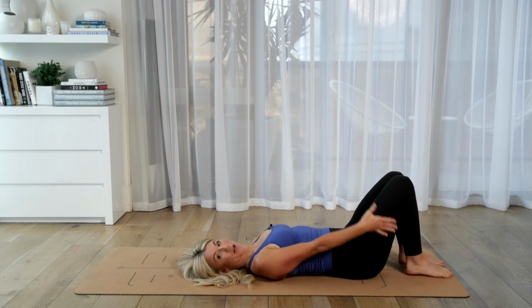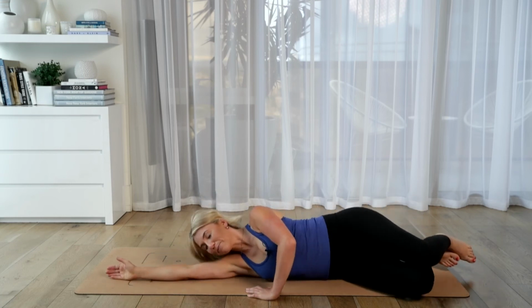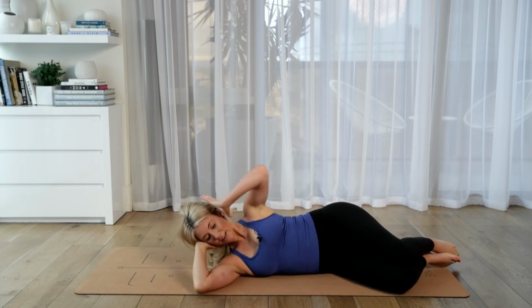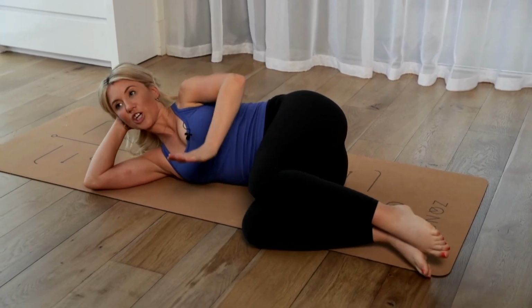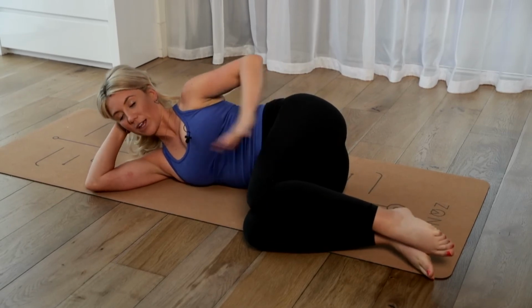Beautiful. From there, we're gonna bring that hand up and over, rolling over onto your side. Good, and from here, we're gonna make little earmuffs. So take your hand behind your ears and bring your elbows close and bring your knees up. If you need a little bit of extra activation, you can always put a cushion or a ball between your knees for a little bit of extra activation.